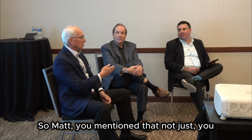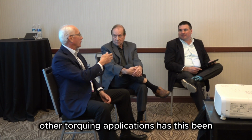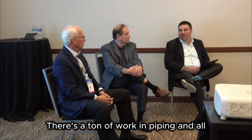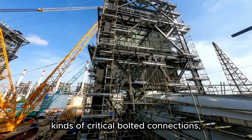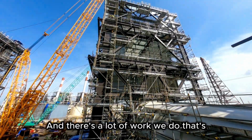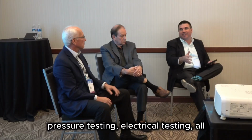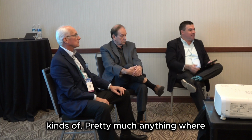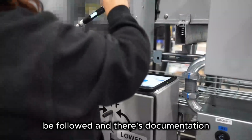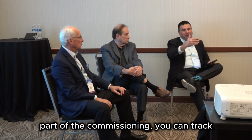So Matt, you mentioned not just electrical bolt torquing, but what other torquing applications has this been used for? You said piping sometimes? A ton of work in piping, with all kinds of critical voltage connections, structural steel connections. And there's a lot of work we do that's not even bolted connections. Bolted connections is just one of the main things we do, but pressure testing, electrical testing, pretty much anything where there's a critical workflow that has to be followed, and there's documentation that has to be part of the turnover as part of the commissioning, you can track with the system.